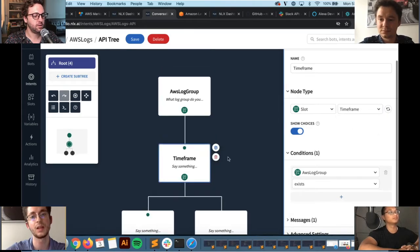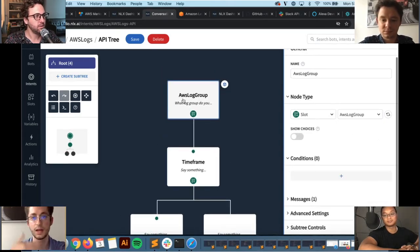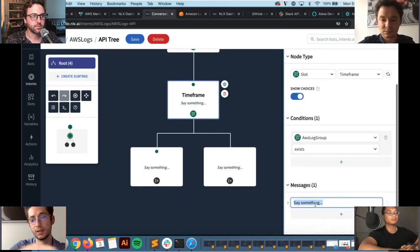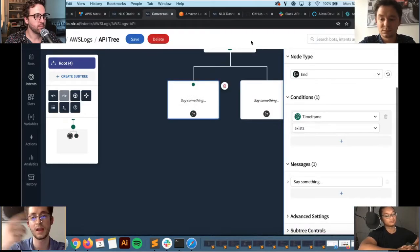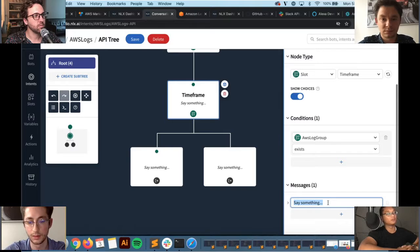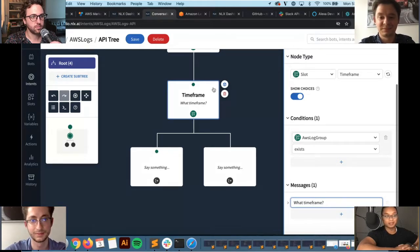So what this does is, let's say if I just say, show me the logs, it will ask what log group, and then it will go ahead and ask for what the time frame is, right? Remember when I added that training data, which said, show me the past 20 minutes of X, if I said that, it would automatically jump to this last node without having to ask again. And let me just add something here. What timeline? Time frame, I guess.